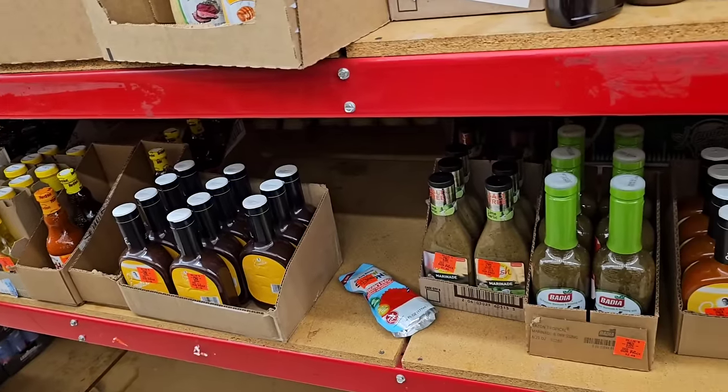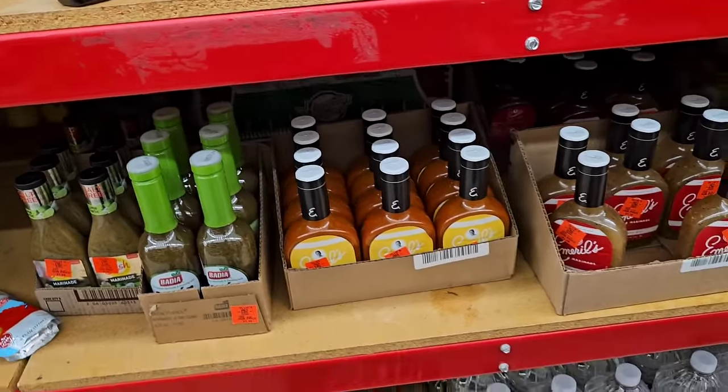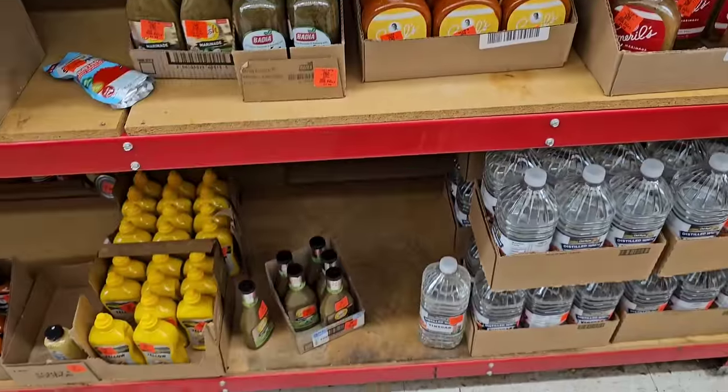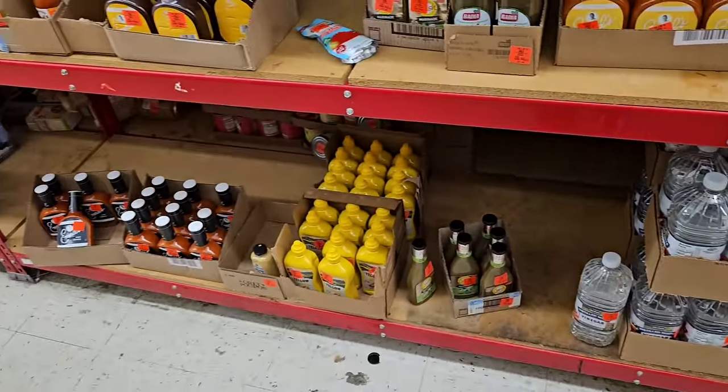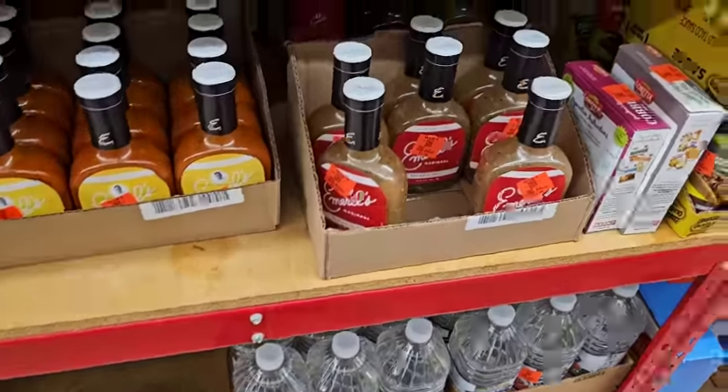One thing I do like about Ollie's also is that you're always going to find new stuff. They'll have some of the stuff they usually carry, but they'll always have new things as well. If you want to try something that maybe you can't find in another store like this.